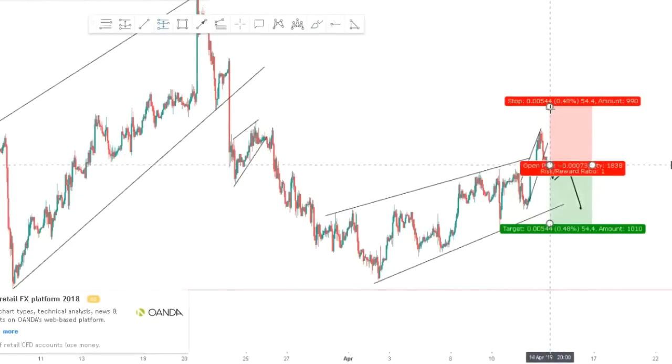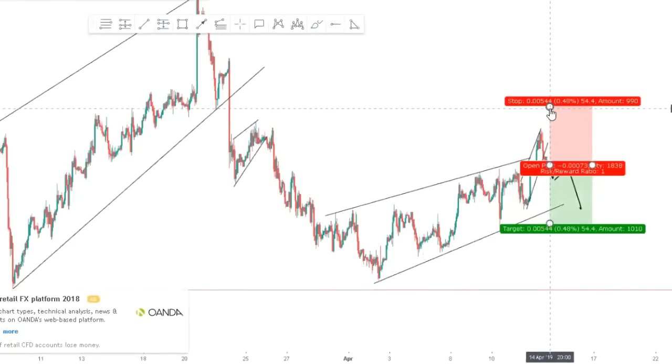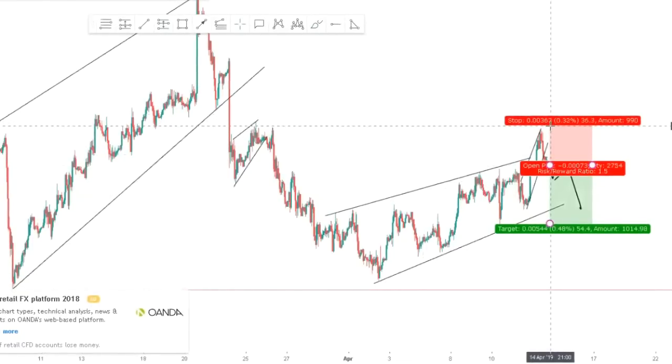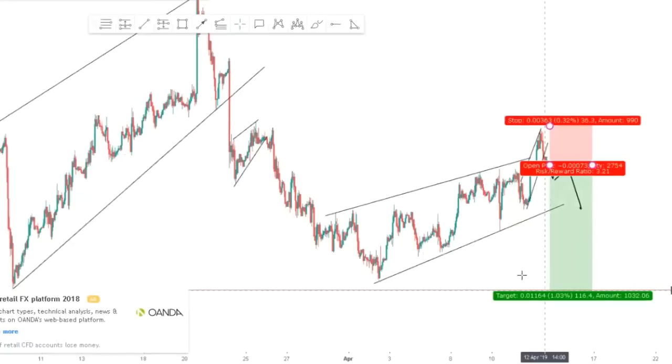Okay. And one thing that I don't like about reduced risk entries is that the stop loss is always a bit bigger than the risk entry. Do you get it? With the risk entry, the stop loss can never be very big. The stop loss is always like 15 pips and so on. Something like this being our first target and all the way down.